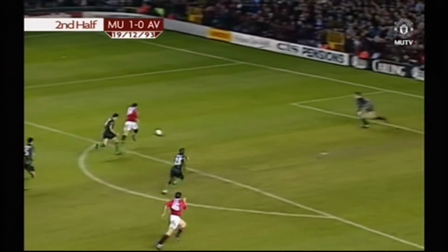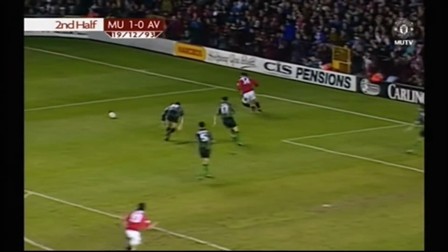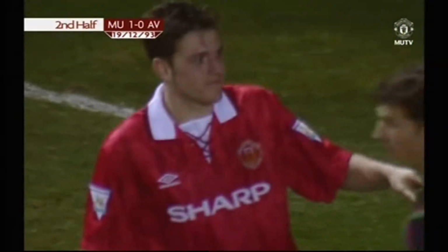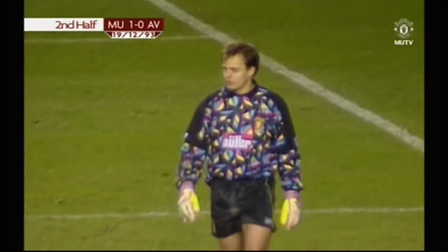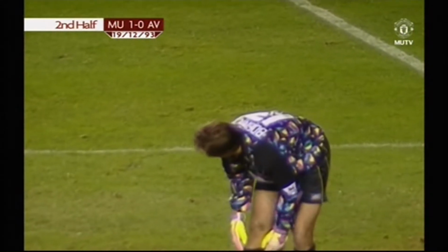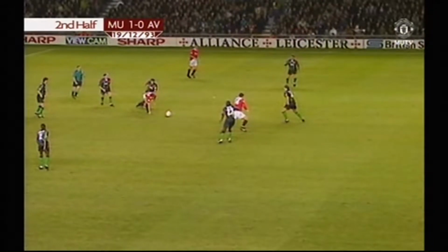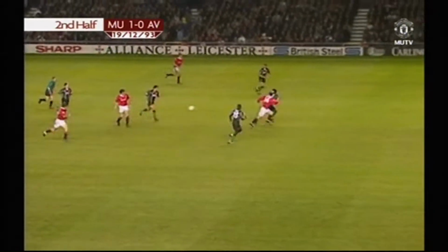Oh, Kanchelskis put through by Hughes. Bosnich got the ball. It breaks for Sharp. Rush of blood there from Lee Sharp. First and foremost, Kanchelskis' touch. It gives Bosnich a chance.